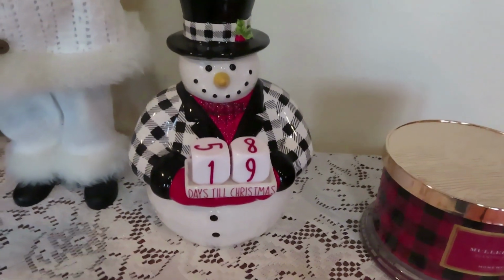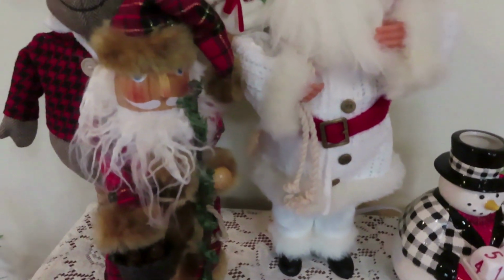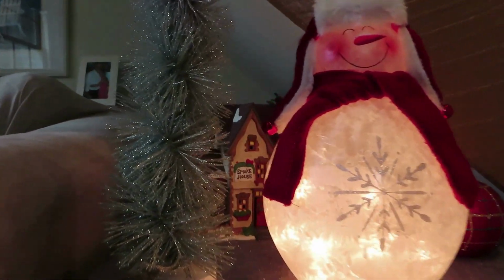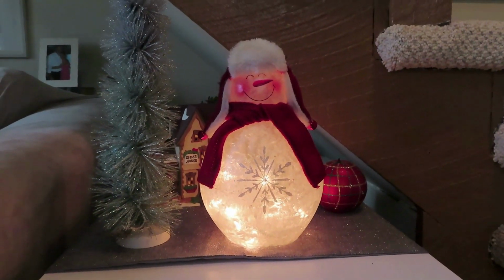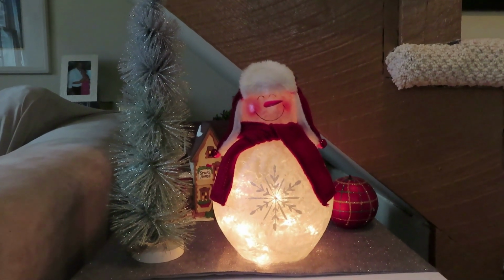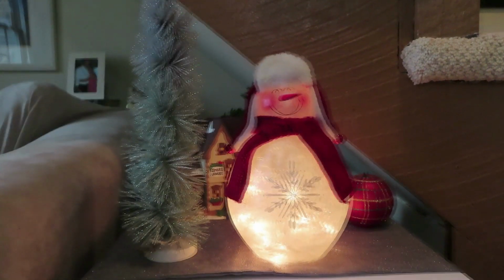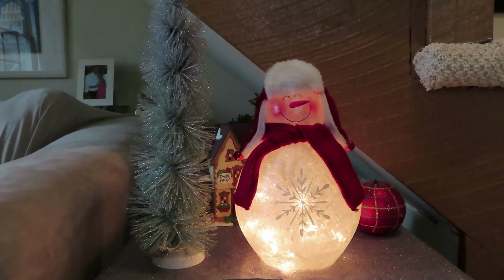It's my little Scentsy warmer that counts down to Christmas. This is my little snowman that I picked up from Christmas Joy this weekend, which is a little Christmas gift shop down in Chatham, and you will see that trip in my Christmas vlog. I'm doing my own countdown to Christmas vlog. That will come out on Christmas Eve, on Friday, Christmas Eve, and I hope that you will check that out.